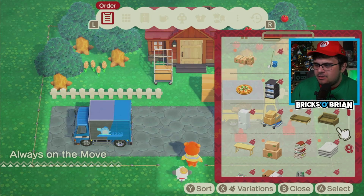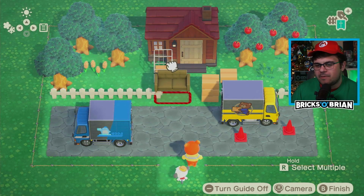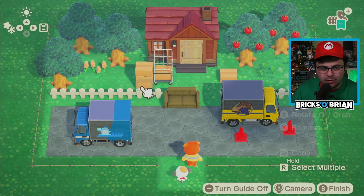For the outside, they're going to be struggling real quick to get the sofa. The sofa is going to be a pain in the butt to fit in. They don't know how they're going to do it. They're going to keep it off to the side here because it's one of the last things you want to put in the truck.